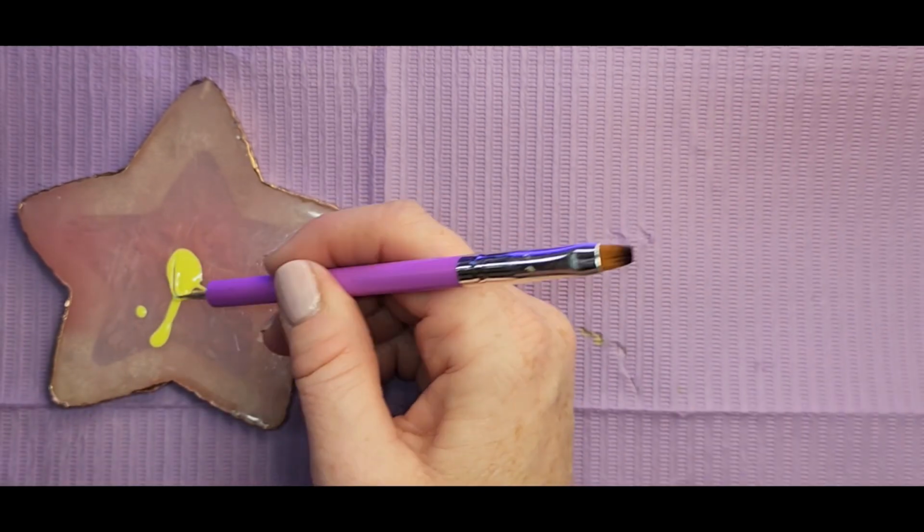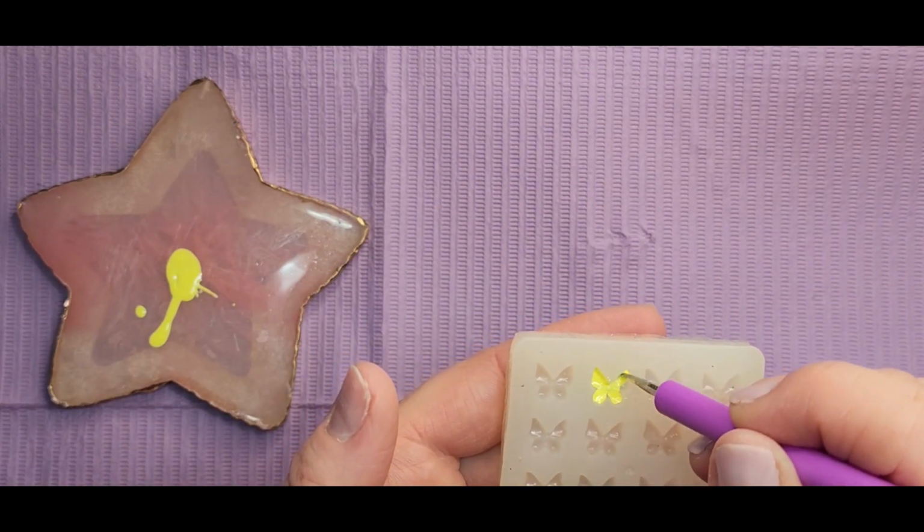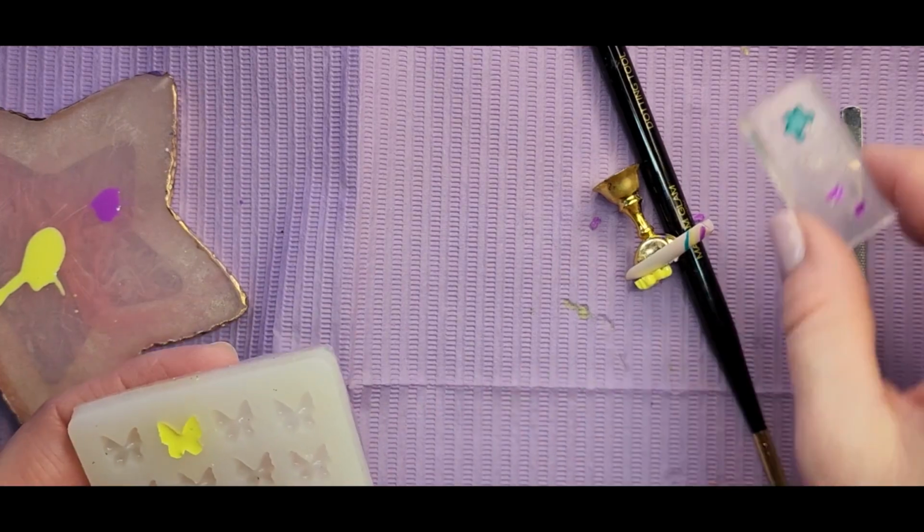So I'm just gonna take the yellow, The Star, that's the shade, and I'm just gonna be filling in this little butterfly here. I'm just gonna do one, and I do it by layers. I'm taking the dotting tool and I'm just going to layer thin little layers, and then I do cure each layer for 90 seconds. That's what works for me.